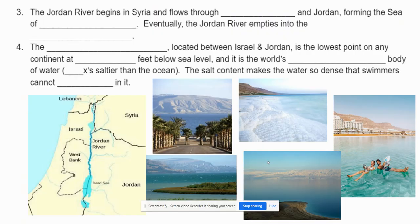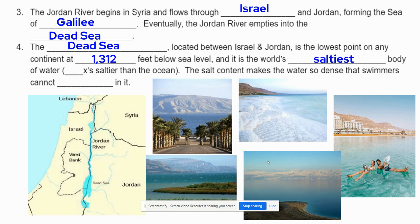level along our coastline. So, number three, the Jordan River begins in the country of Syria and flows through Israel and Jordan, forming the Sea of Galilee. Eventually, the Jordan River empties into the Dead Sea. The Dead Sea is located between Israel and Jordan and is the lowest point on any continent at roughly 1,312 feet below sea level. And it is the world's saltiest body of water.